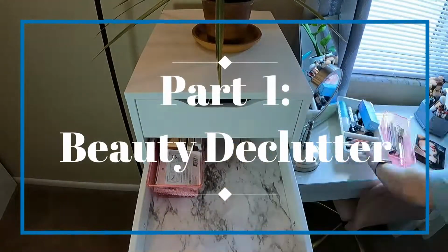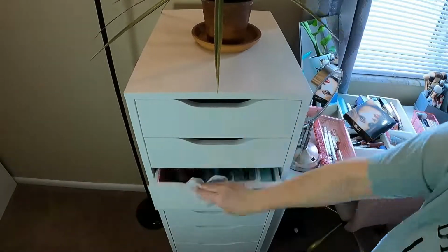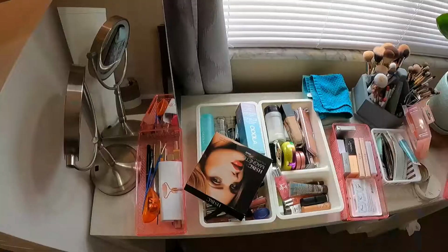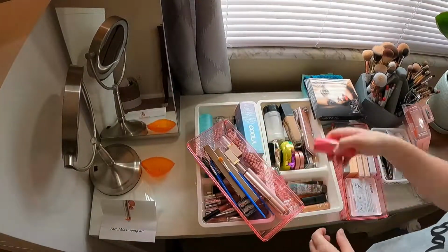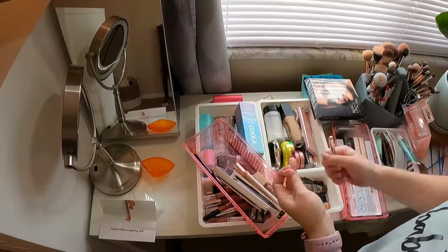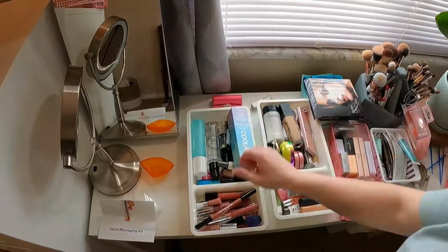Today I'll be combining two declutters into one video, first starting off with makeup and beauty. If you've seen my beauty declutters before, then you know I like to declutter twice a year and switch my main drawer around in the spring and fall to accommodate the season's foundation shades and colors that I'm currently using.